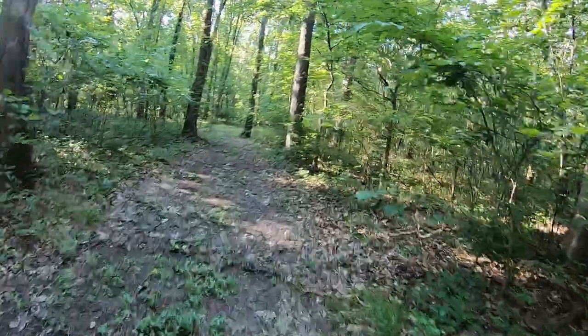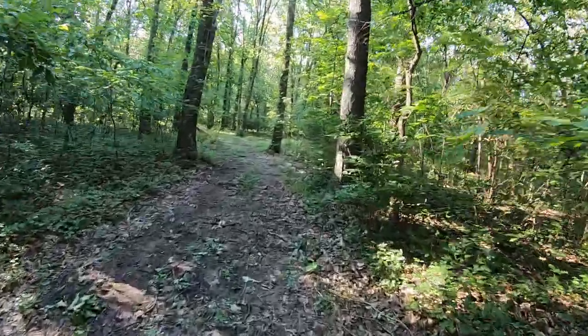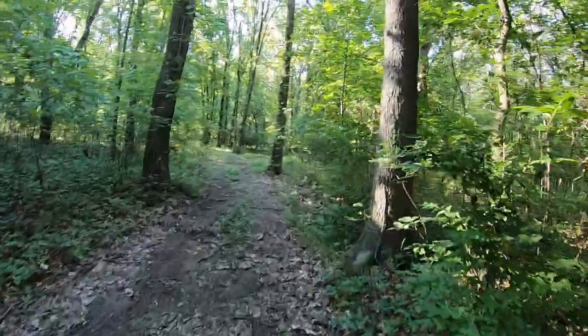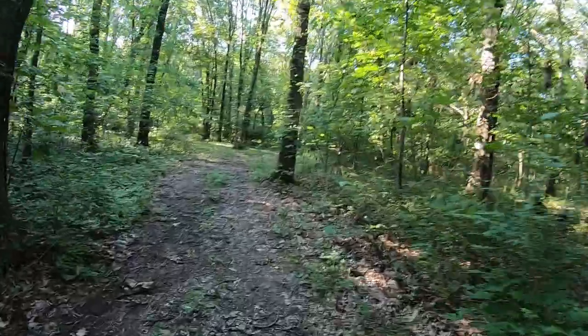So, trail looks fairly clear so far, and we're hoping it's marked well enough for us to be able to find our way around here.